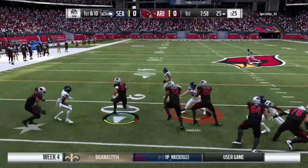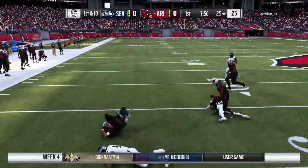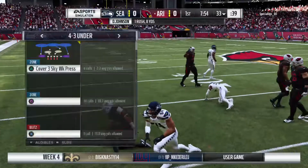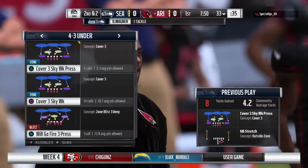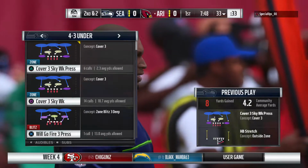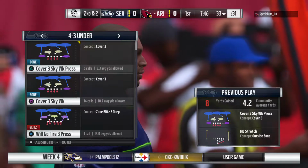A big welcome back carry for David Johnson, who almost missed all of last year. And able to stay on his feet past the 30 to about the 33-yard line. A good run there on 1st down, and it'll leave them with a 2nd and 2.